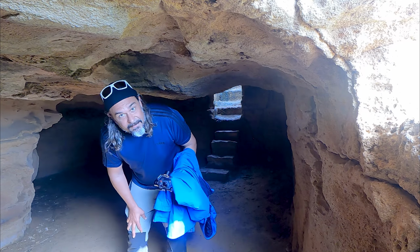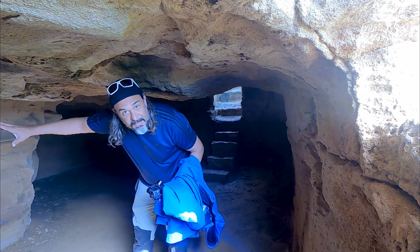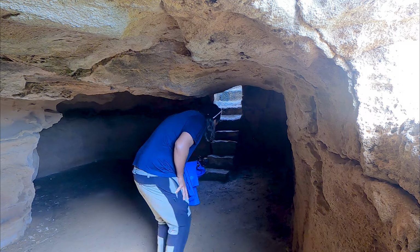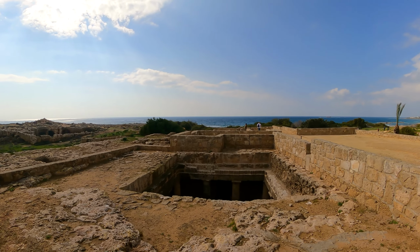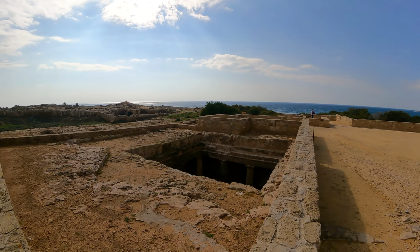It's kind of like a labyrinth in this main area. There's a bunch of other attached tombs up in this section, and it's much more extensive than the stuff we've seen already. So I'll meet you guys on the other side. Oh, wow. Look at this one. I certainly hope we can get down into this.